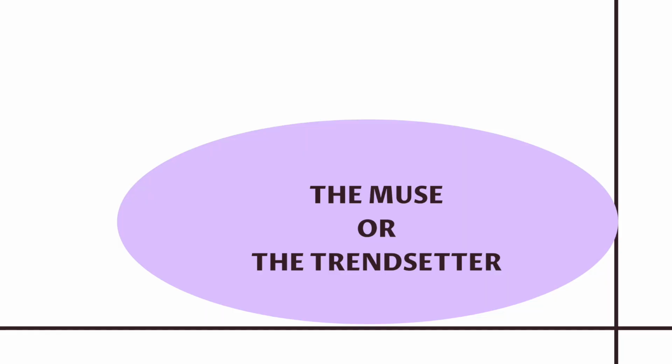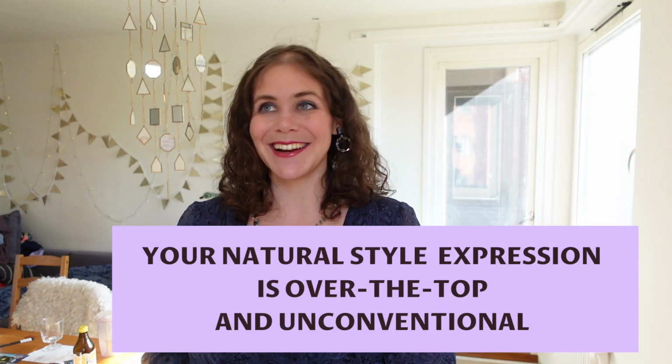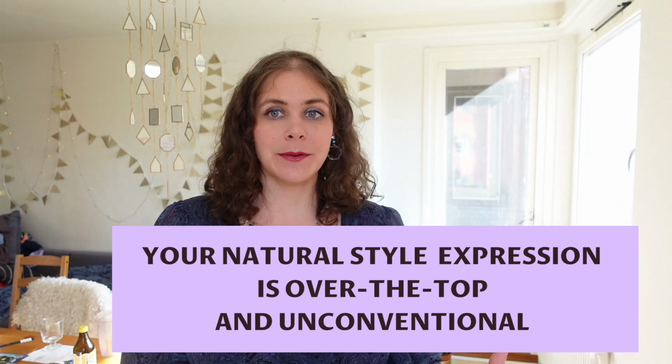Our first archetype is the Muse, or the Trendsetter. I see this archetype as really being the heart and the core of the Left+Up quadrant. I also like it takes up the most space. This is the majority of the Left+Up story. And this is basically a person whose style expression tends to be over the top and unconventional. So by over the top, I mean that you naturally tend to gravitate to things that are just elaborate, detailed, fussy for other people, a bit dramatic, and you really naturally gravitate towards this. It's something that attracts you, but it's also something you prefer to wear.